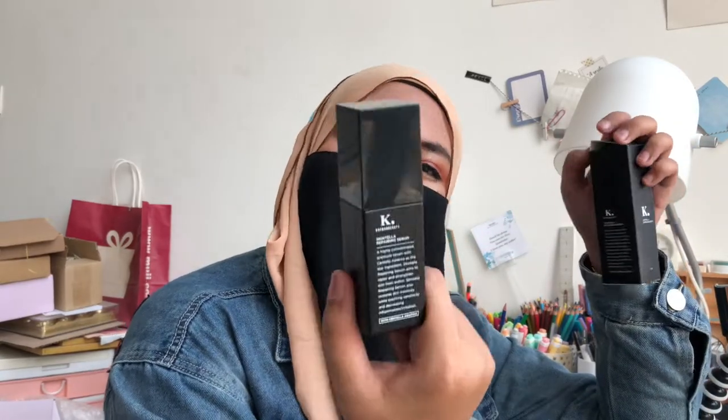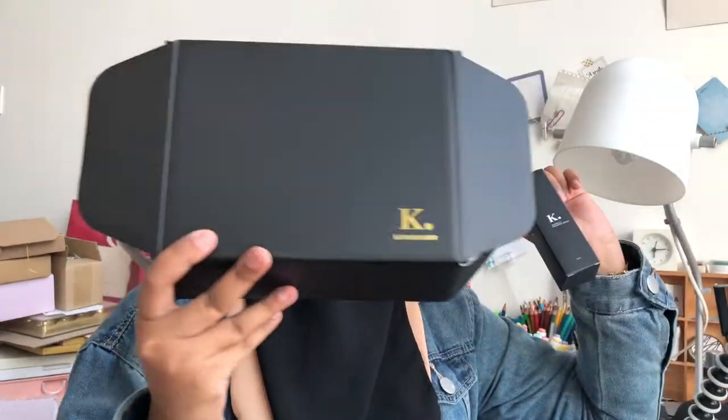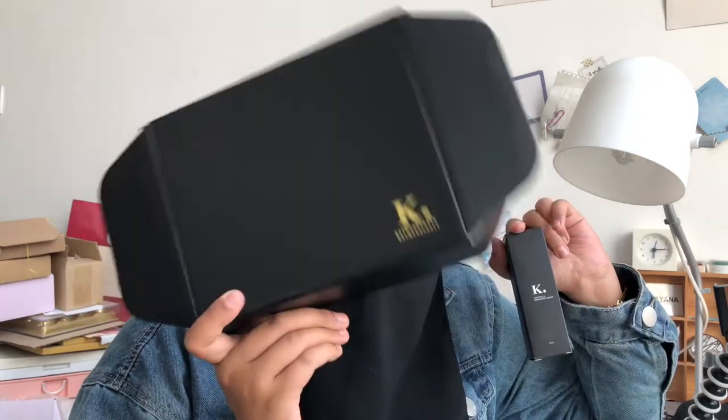So here it is, the serum. Okay, sorry for the interruption. But I'm gonna edit that out. So yeah, wait for their launch on 20th July, which is on Saturday. But that Saturday I have my best friend's wedding. So yeah, I couldn't hype it up on that day.